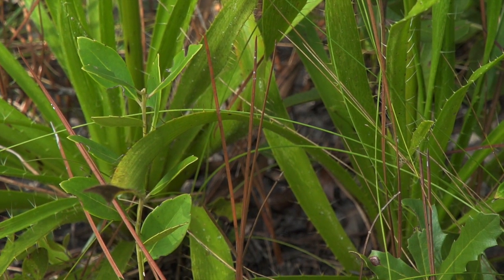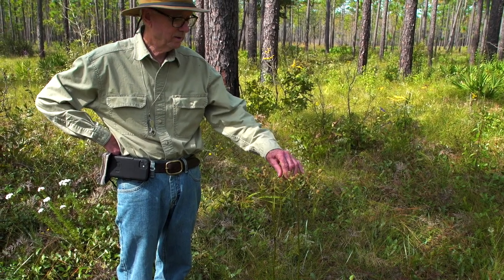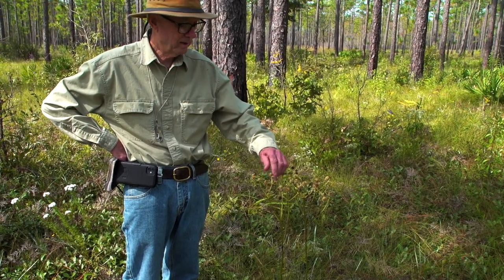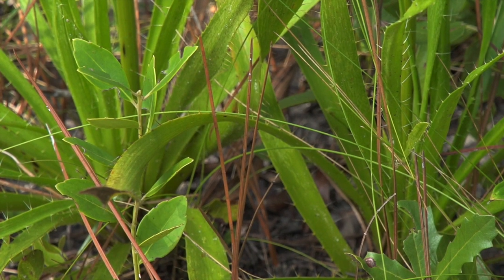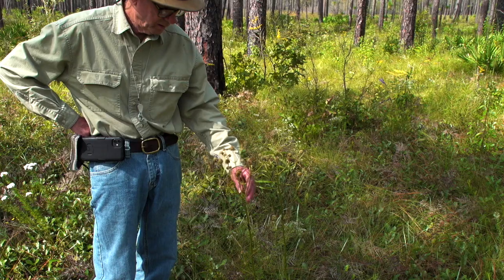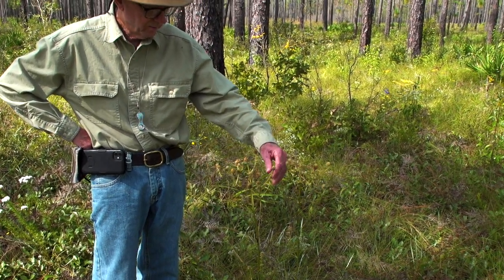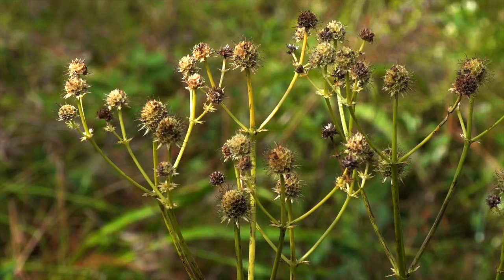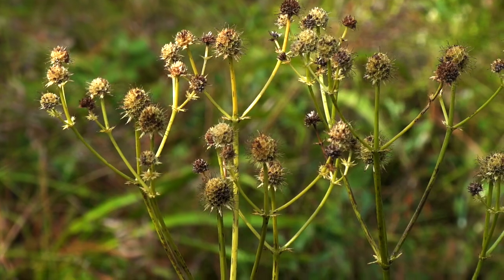This one has the strange name of button rattlesnake master, and the plant is rough feeling to the hand, everything about it, including the leaf edges, which are lined with these fairly stiff bristles. Very distinctive plant. Being in the carrot family, its host is certain the caterpillars of certain butterflies that we mentioned earlier.